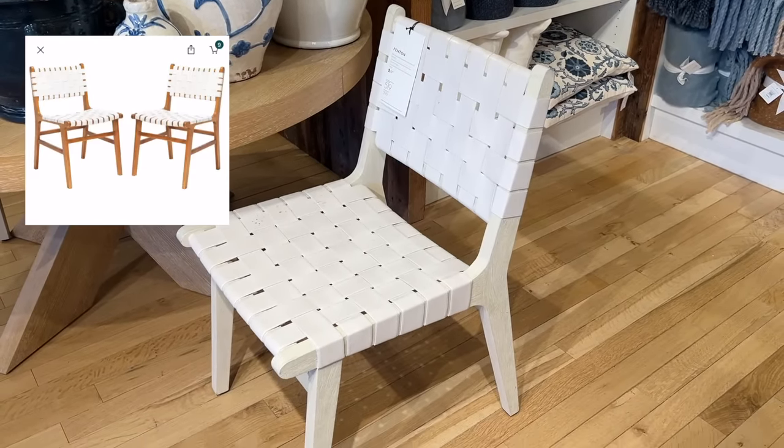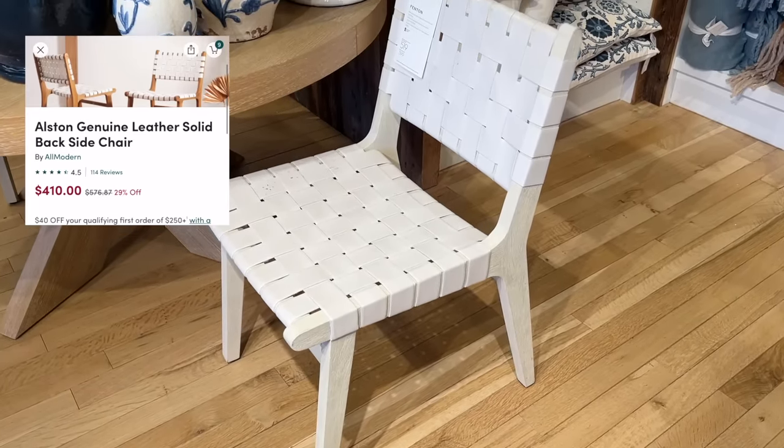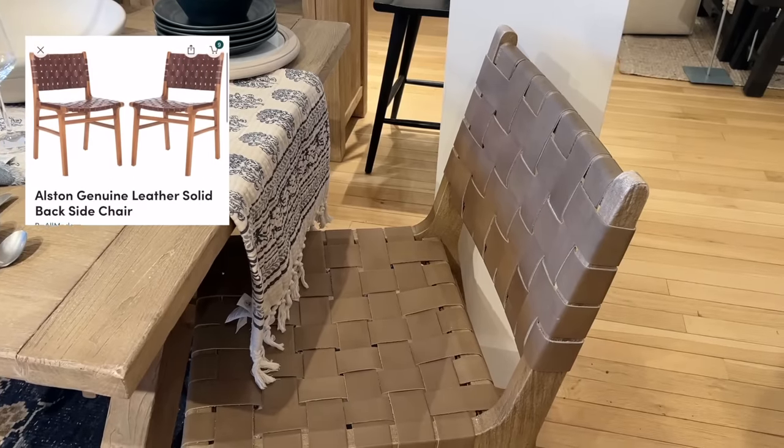Love, love, love these chairs, but maybe not for $500 each. I could do two for $450 though, for definitely not the same, but a very similar look.